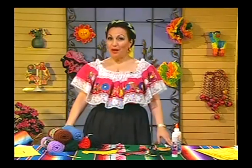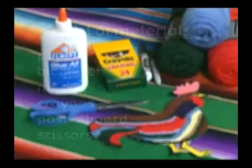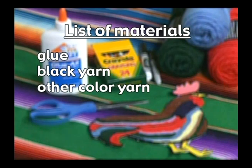Now that you know where Huichol yarn paintings come from, I'm going to show you an easy way to make your own yarn painting. Here are some of the materials you'll be needing. Paper, black pen, marker, crayons, poster board, scissors, glue, black yarn, and any other color of yarn that you would like to use.